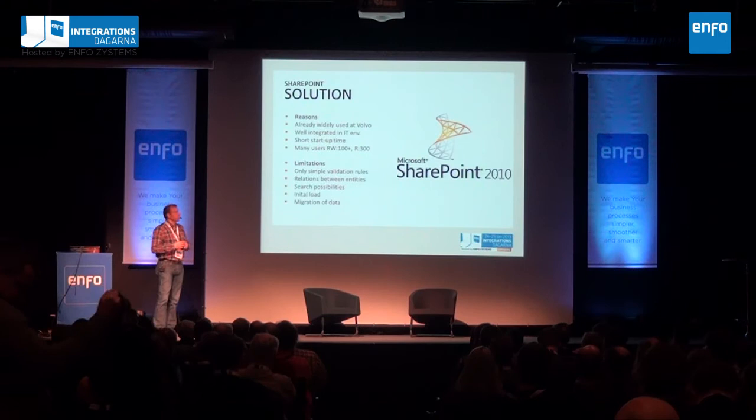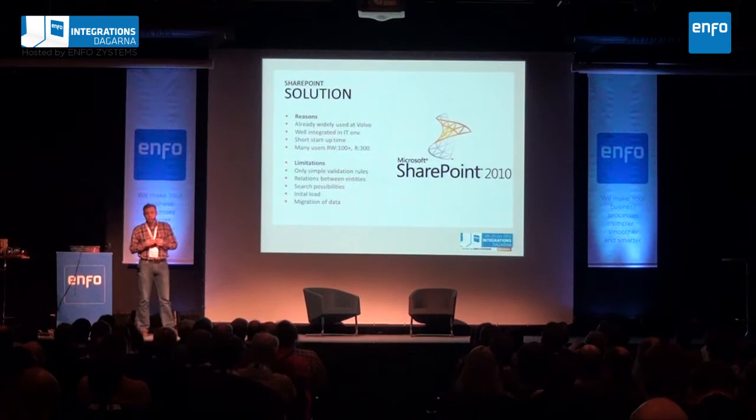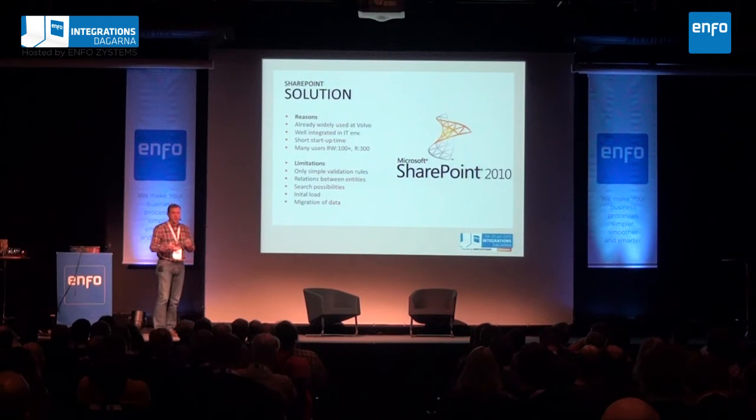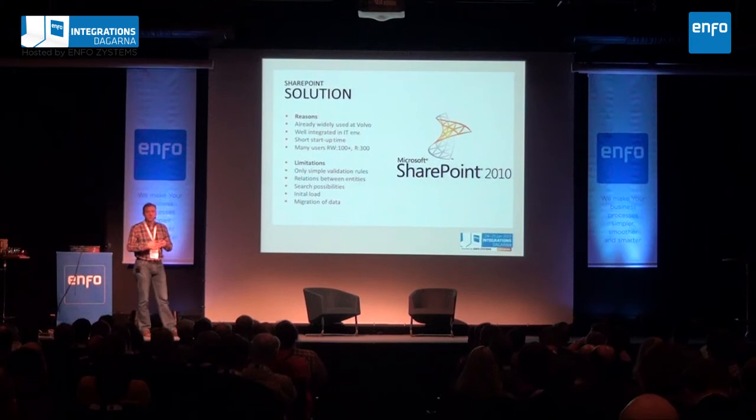And we also, of course, needed a tool that could handle quite many users. Today, there are around 100, a bit more, that are actively using it also for writing. And I estimate around 300 that are only using it for reading. So it should be able to handle that load. It's not extreme, but still, it's a lot of users to keep track of.